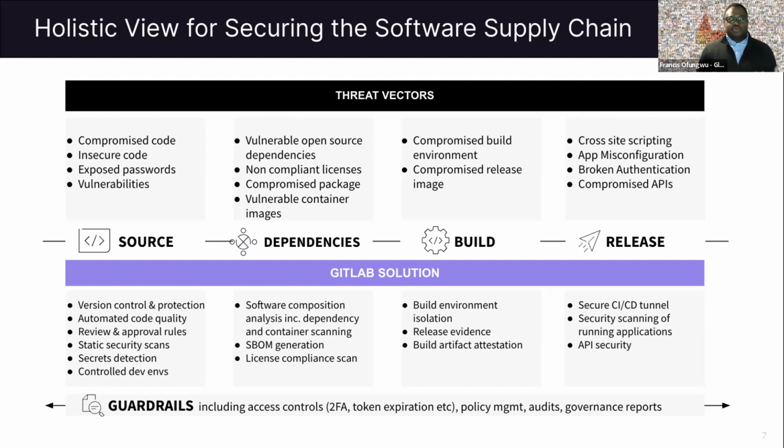And extending the house building analogy a little further, the dependency and build stage is similar to how you source materials and put them together when you're building a house. If you remember from a few years back, there were recalls of lumber and wood flooring that had chemical treatments that were hazardous to health. If you didn't know how your materials were sourced, and there was a recall of those materials, then you're not going to know you have a problem.